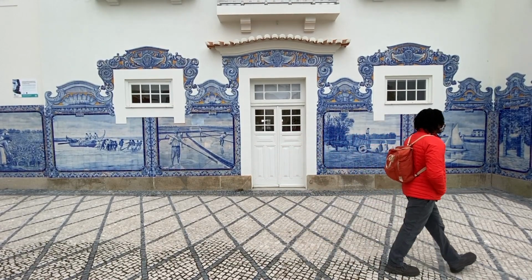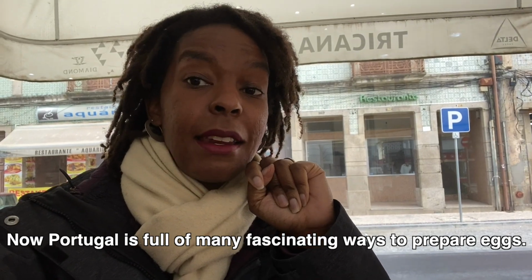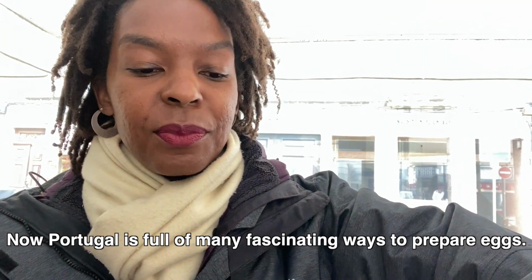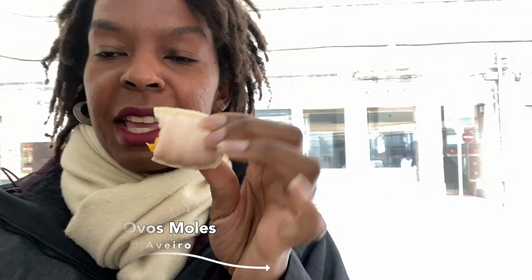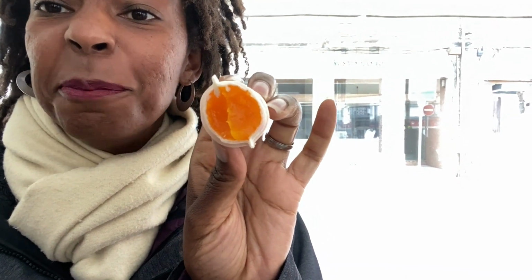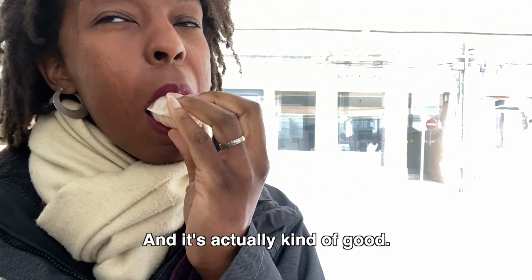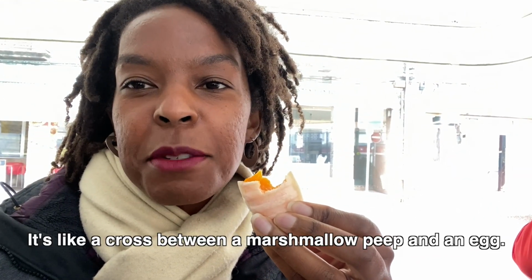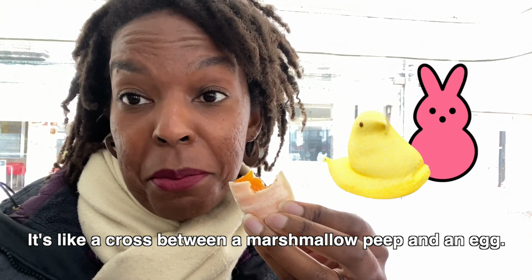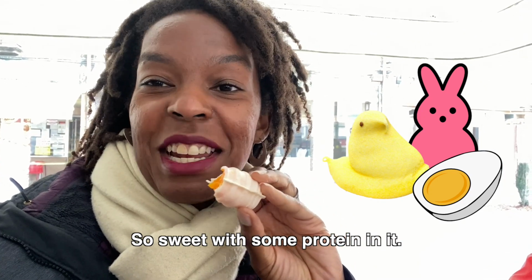Now, Portugal is full of many fascinating ways to prepare eggs. So this one is called an ovo mole, and I already bit into it so you can see it's egg, but it's a sweet egg. And it's actually kind of good. This is gonna sound weird. It's like a cross between a marshmallow peep and a hard-boiled egg. So sweet with some protein in it.